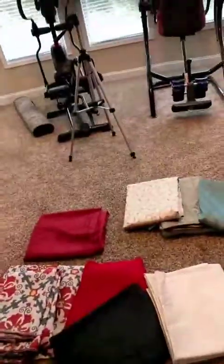So I will show you what I got. And then I have a special surprise at the end. So I guess I'll start over here. I got things just piled up on the floor.